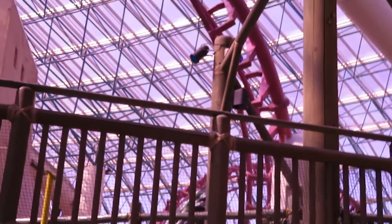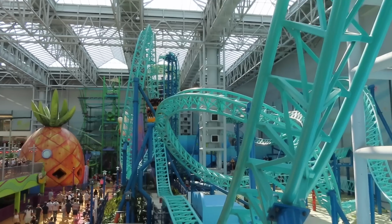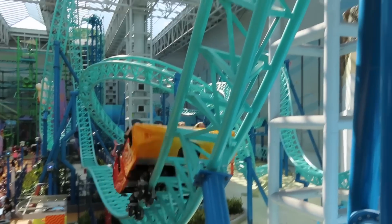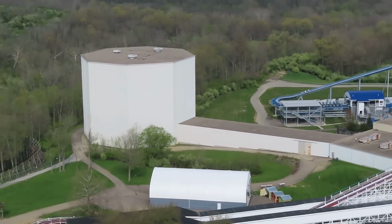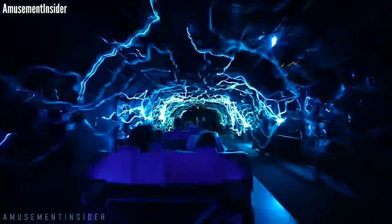A couple months ago, I went over the world's best indoor coasters. Those are coasters that are located inside indoor theme parks. Back then, I said, don't confuse this with enclosed coasters. These are coasters that are in outdoor parks, but take place inside a building. There are so many of these around the world, almost 150 up to this point, and today I'm ready to count them down. These are the world's greatest enclosed coasters.